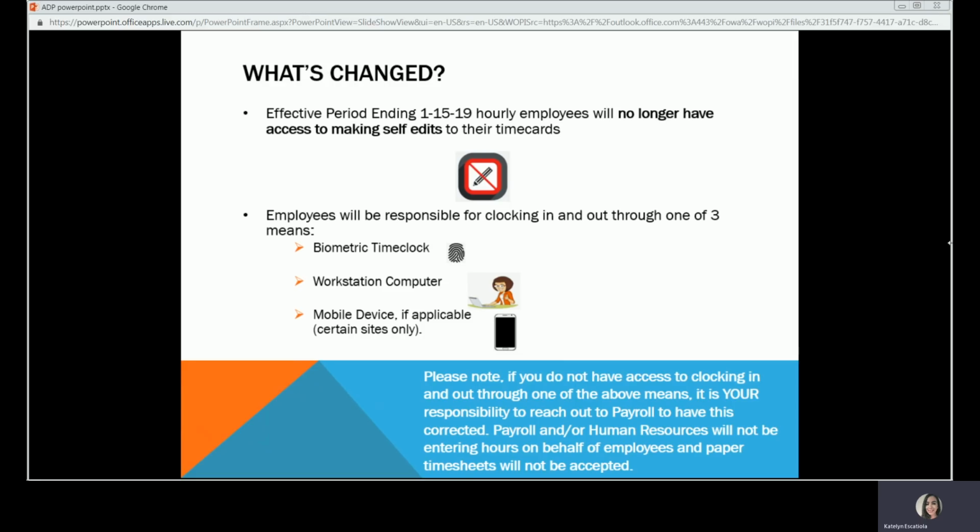Employees are responsible for clocking in and out through one of three means: biometric time clock. This is for our Long Beach staff, Carson staff, Martinez staff. If you have access to a biometric time clock, that is your first means of clocking in and out. Some employees may be using a workstation computer to clock in and out depending on your site, and other employees might have been set up with mobile access. This is for certain sites only.